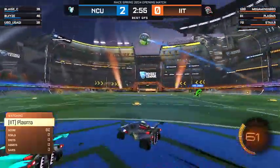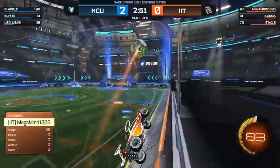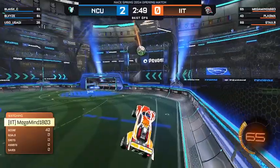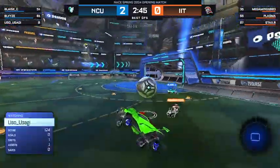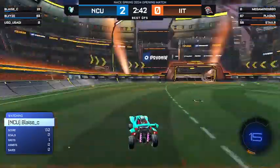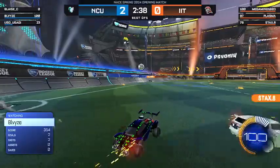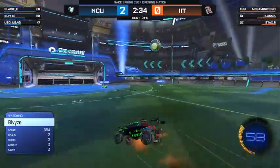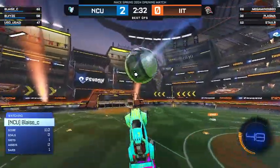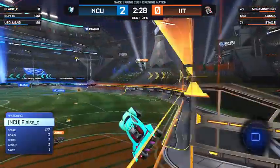A little bit of pressure mounting right now. Plasma looking for a demo. So Usagi left to defend this ball. Looks like he got faked out a little bit by one of the defender's touches. See if Blaze can bail NCU out here. Nice. The other Blaze C gets a great clear. Trying to follow. Unfortunately couldn't get that last touch there.